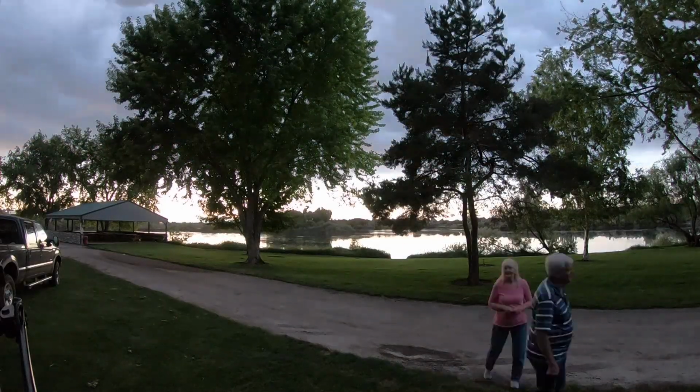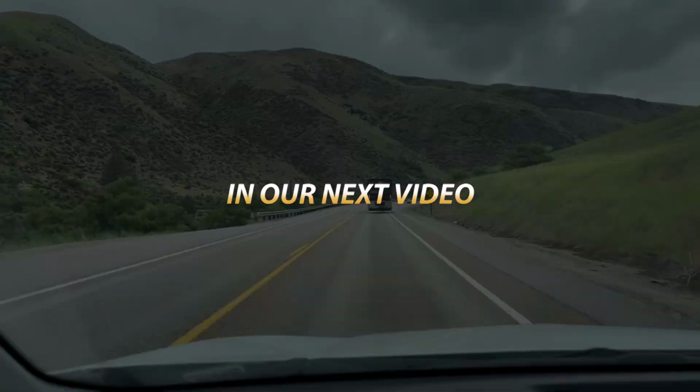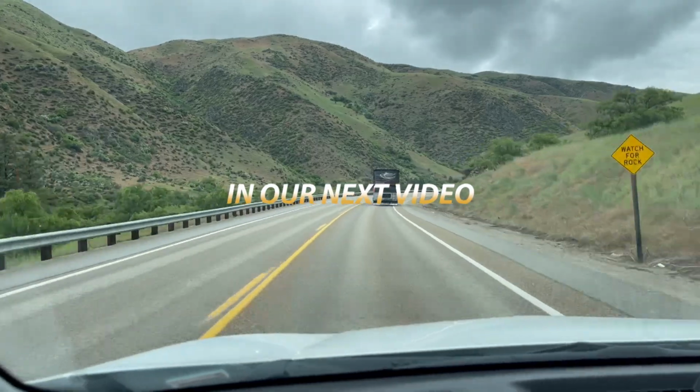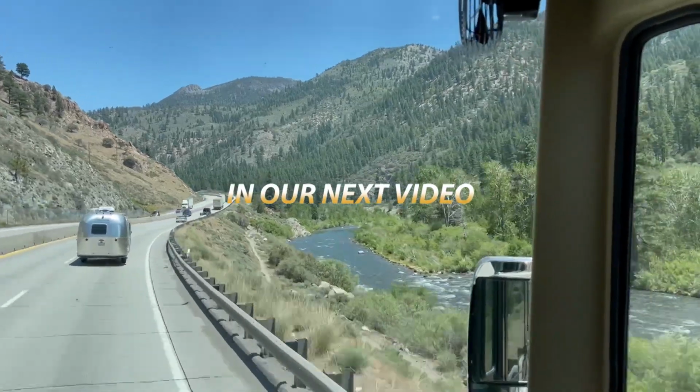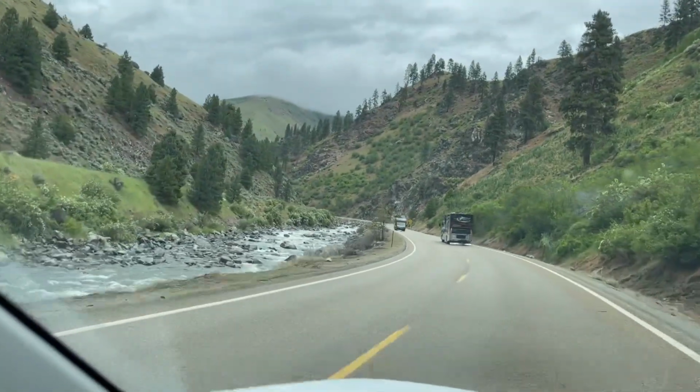That wonderful dinner wrapped up a fantastic 3 days we had in the Boise area. The final phase of our Idaho trip took us a couple hours north of Boise into the Idaho high country and into the town of McCall.